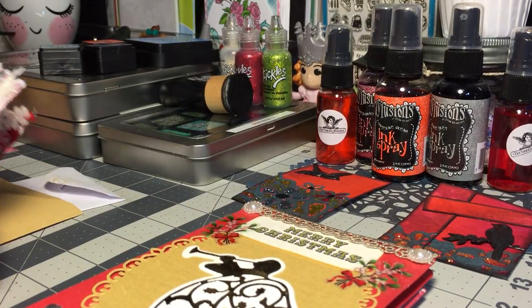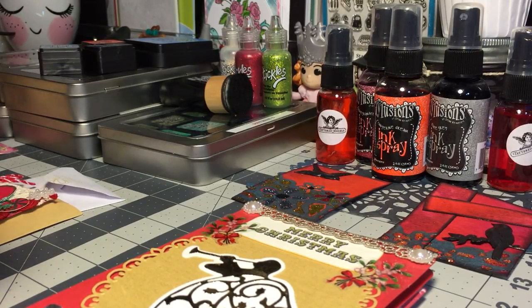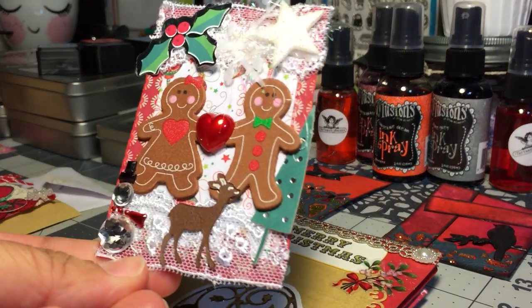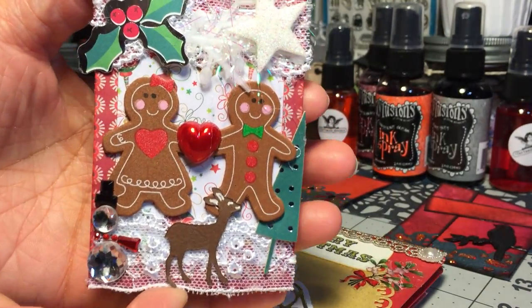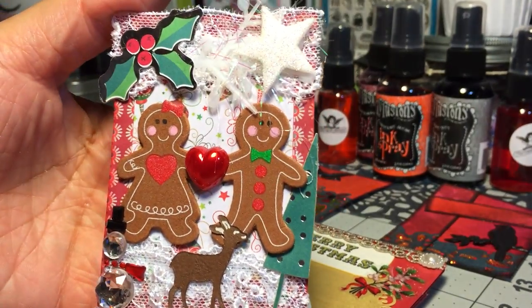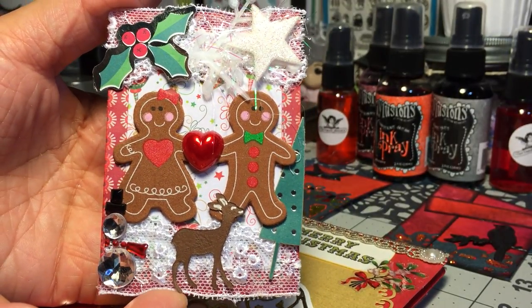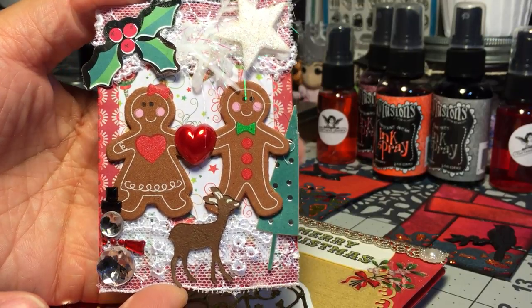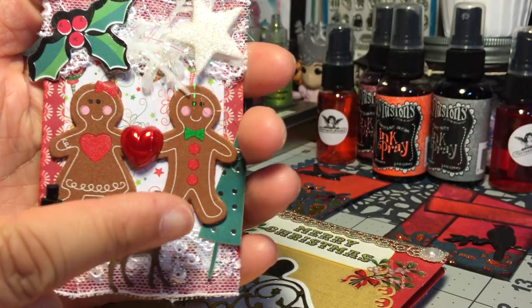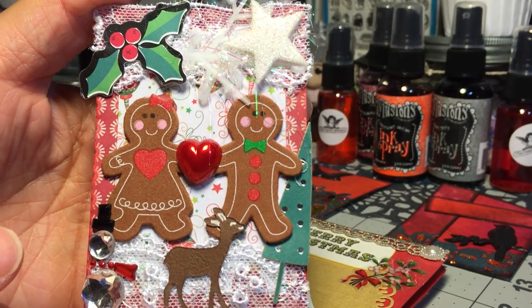The ATCs are too flippin' cute. Oh my God, look at this ATC. Oh, let me get a better hold on it. Here's one ATC. Isn't this beautiful? Gorgeous. Absolutely gorgeous. I love that the little gingerbread people are holding hands and they have a little heart between the two of them. How cute.